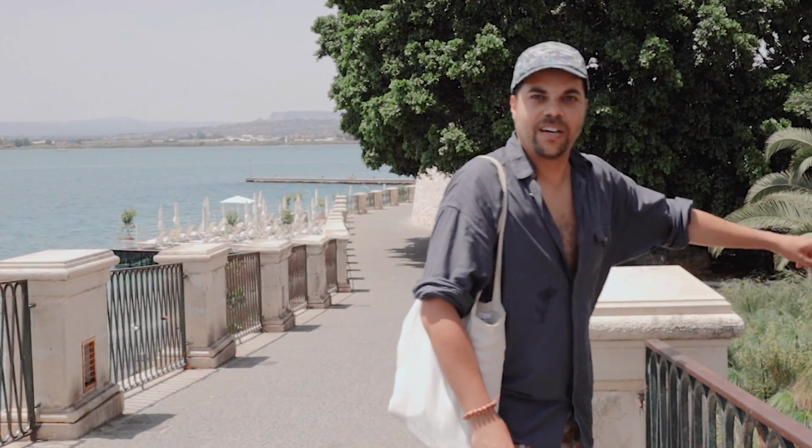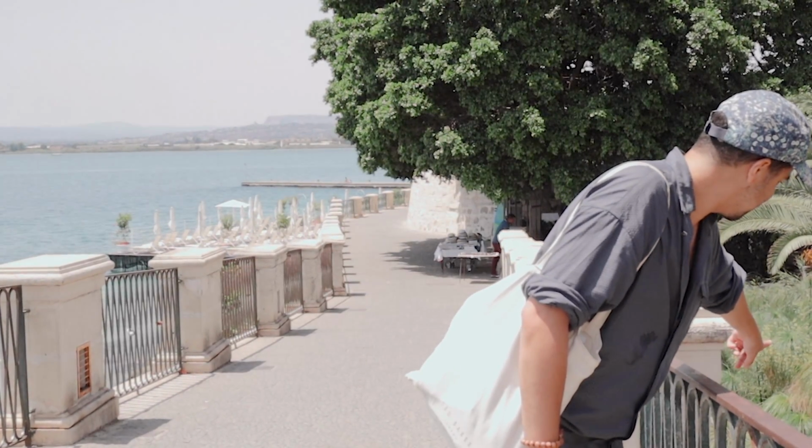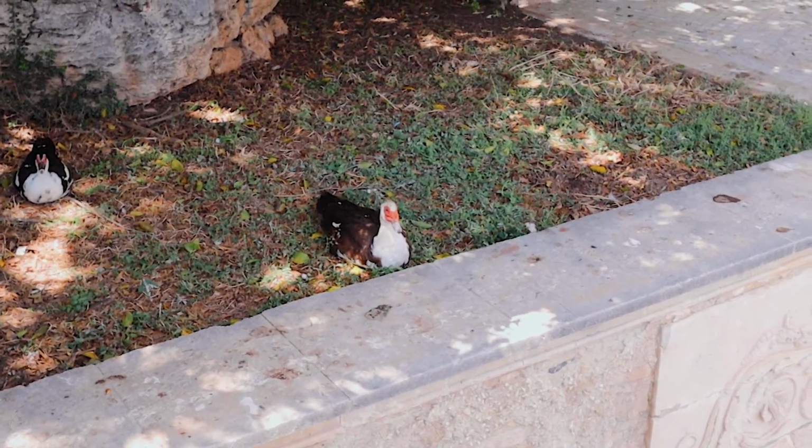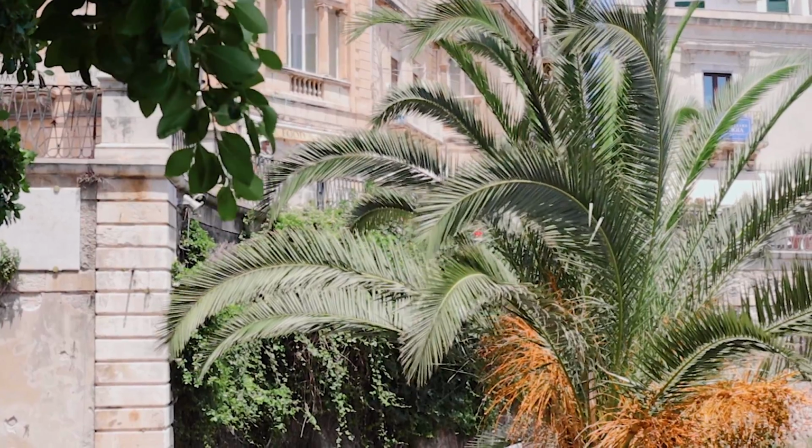Oh my god, I just saw a turkey or something. Look at this. No, it's not a turkey. What is that? I don't know, some goose-like bird. Interesting.